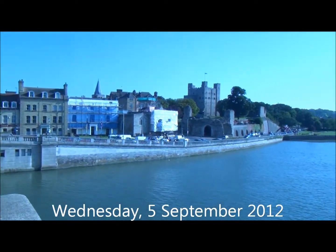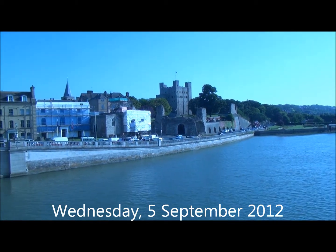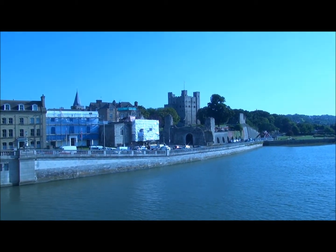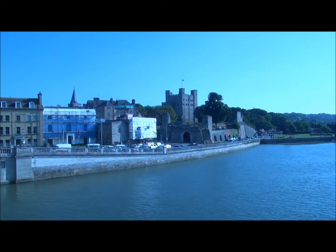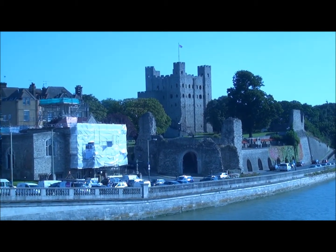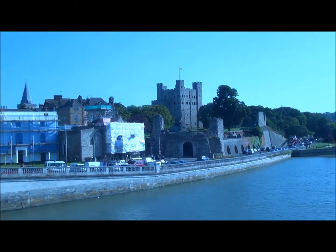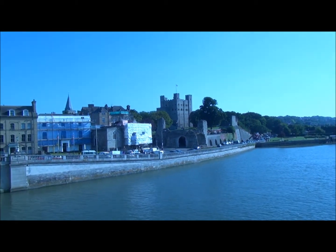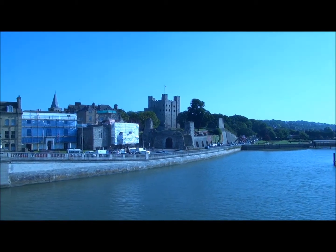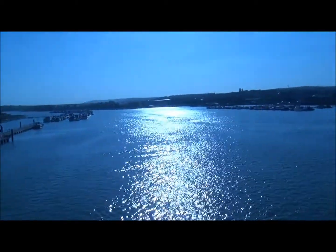This is Rochester in Kent, and here we have an outstanding view of an early Norman castle. Very typical architecture with the strong keep and the walls outside. And as that gentleman just said, it's a beautiful sight. Here we have, you don't get many rivers that wide in the UK.